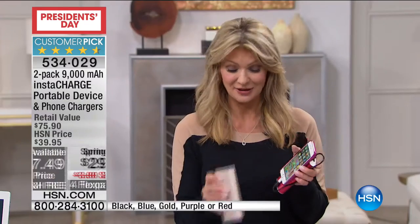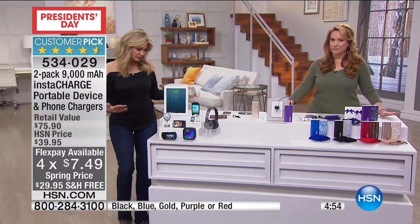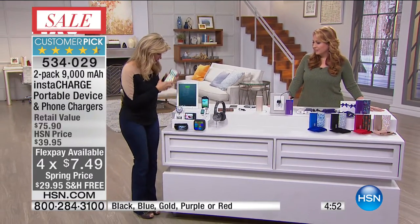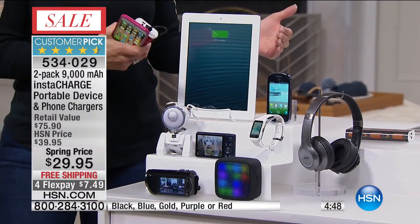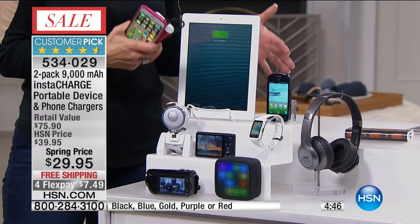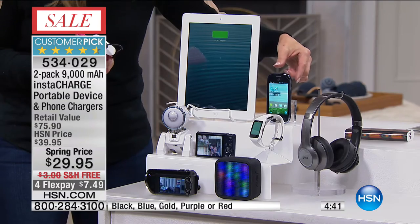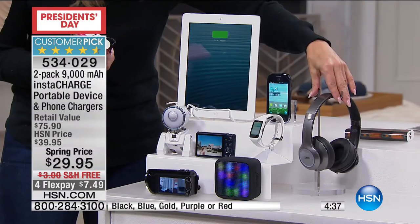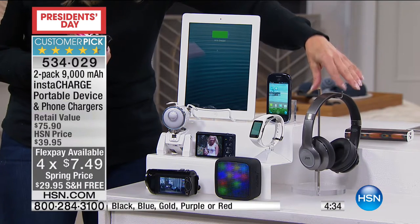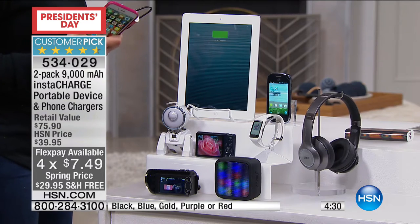As a matter of fact, it's getting a little crazy busy. Come on over here, and let me just show you exactly what you'll have the ability to charge, or at least a sample of what you'll have the ability to charge. Whether you want to charge a tablet, because you're looking at 9,000 milliamps, you could take a tablet, an iPad, from completely dead to completely full and still have power left over. You're going to be able to charge your older phones, whether it's a BlackBerry, LG, Samsung. Maybe you have Bluetooth headphones. Those always need to be charged. All those new wireless headphones for working out.